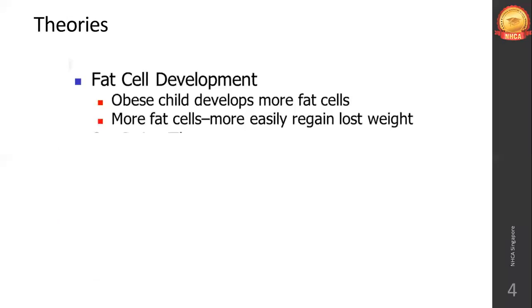Then there are some theories of what is the foundation of a person getting obese. So there's the fat cell theory. The number of fat cells you have in your early life, for example when you are born, all children are born with a specific amount of fat cells. Okay, this amount may be determined by your genetics. If a child is born to obese parents, or into a family where obesity runs in the lineage, what happens? The child is born with moderately more fat cells as compared to other children.